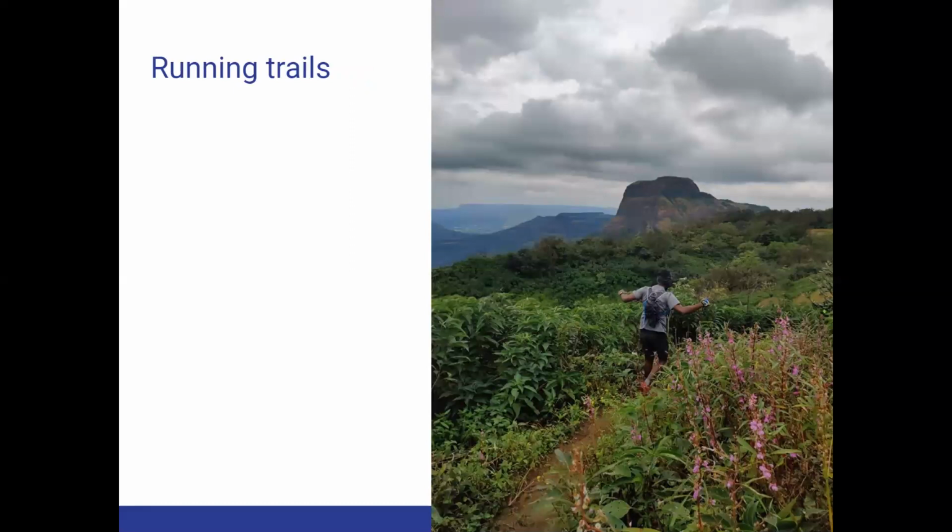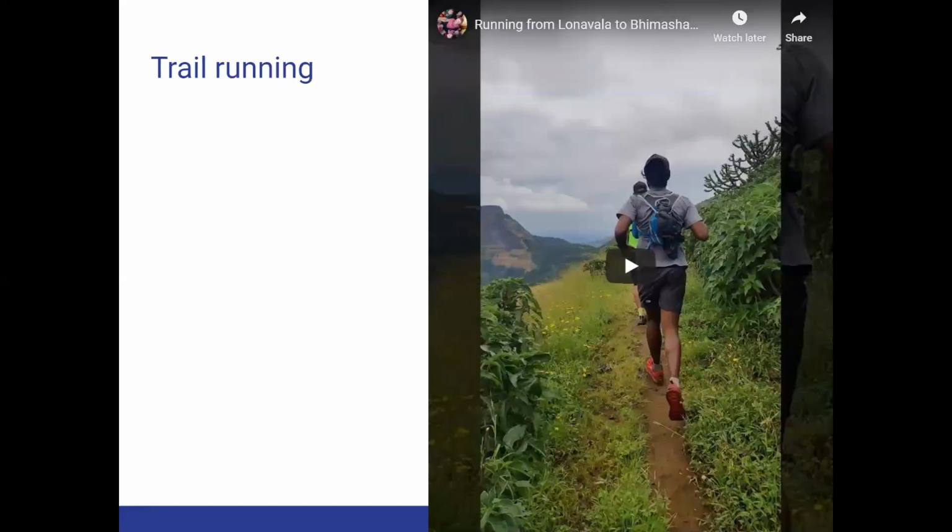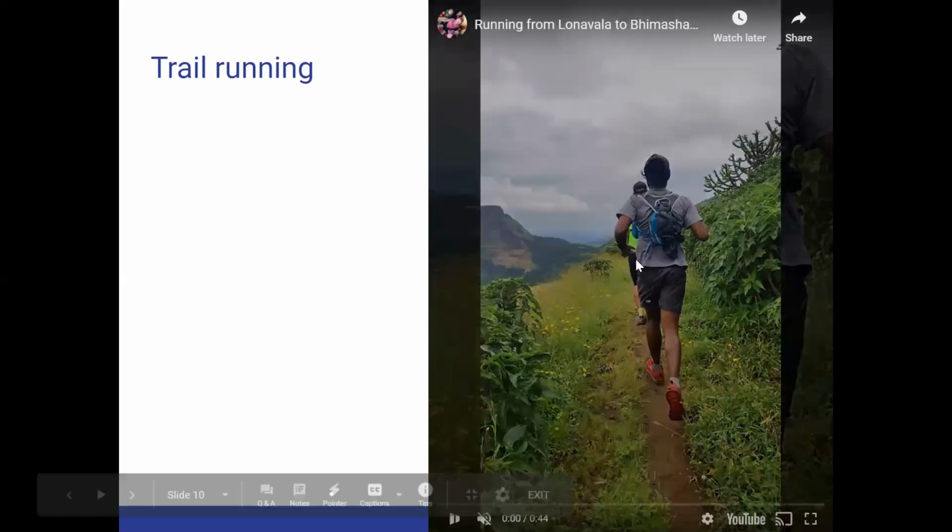Here you can see those beautiful trails, especially when you go beyond the Rajmachi split. You go straight into the forest and follow excellent trails full of green and blooming flowers here at the end of the monsoon as you run further north along this ridge. I'll show you a couple of videos taken along the way.